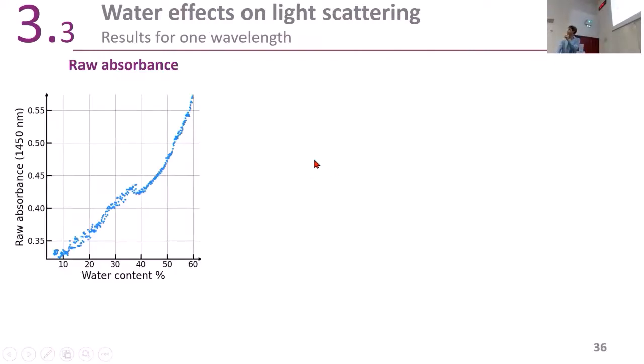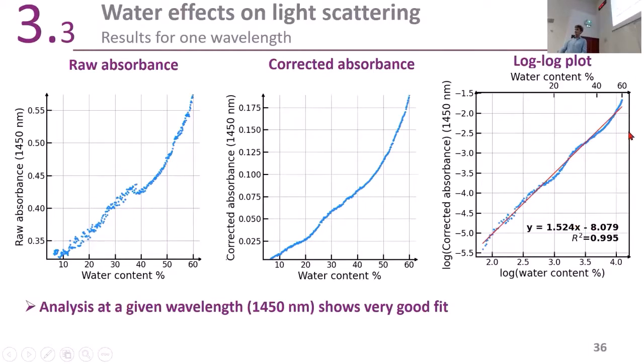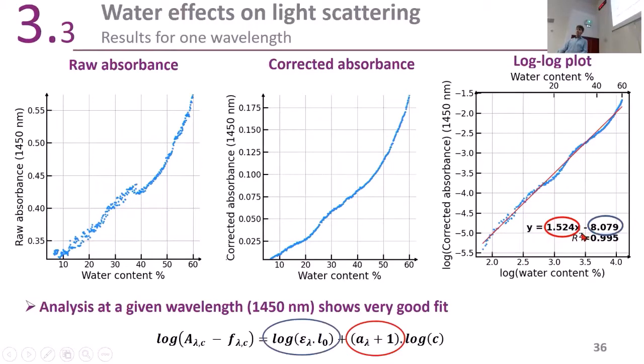So we looked at what kind of evolutions we had for one wavelength. This is the raw absorbance at one wavelength, at 1450 nanometers. We see that we have differences from each point for one given water content. Then with the corrected absorbance, we see that we smoothed those differences. We removed those additive effects. And finally, we do a log-log plot: the log of our corrected absorbance against the log of water content. We see that we have a very good fit of 0.995. This is interesting because from the slope and the intercept, we're able to evaluate what our power is and what the extinction coefficients are, if we really want to do a spectroscopic study of the sample.